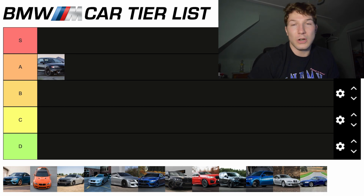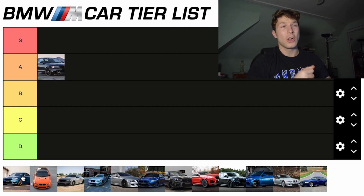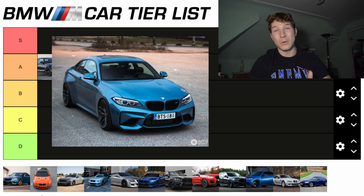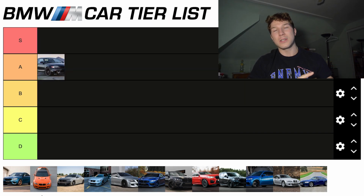Number 2, similar story with the M2. We only have basically 2 generations to look at here. 2015 to 2021 and 2022 and up. Now this is where I'm really torn, because the original 2015 to 2022 BMW M2, I think that's an absolute fan favorite. The 1M walked so that the BMW M2 first generation could run. This is a really cool car. Again, tiny car, great power.